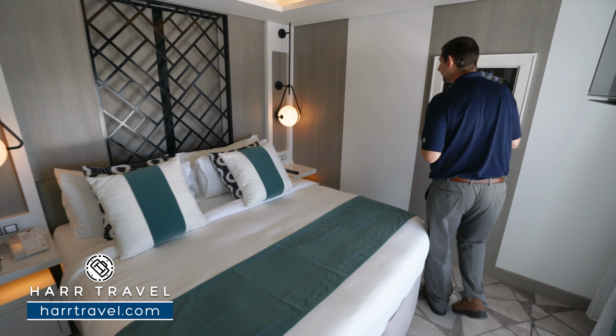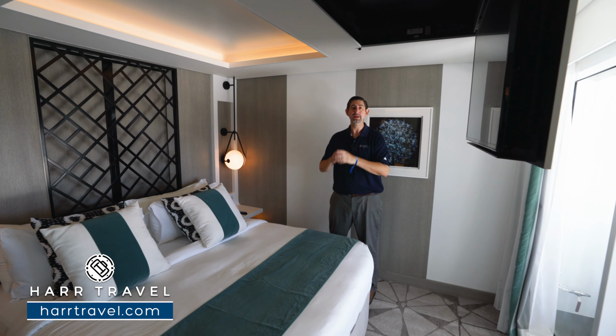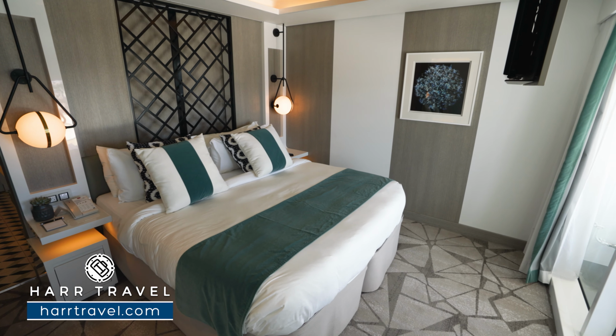Now, I'm going to step back here just to point out that you have a large flat panel television. It does fold up into the ceiling using a remote control. So if you want to look out and take in the incredible views, you can do that. Or if you want to watch television, you can do that as well.